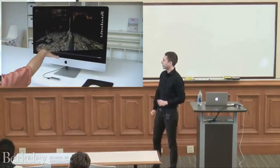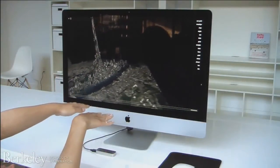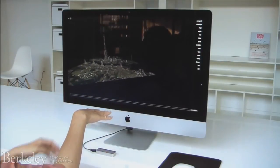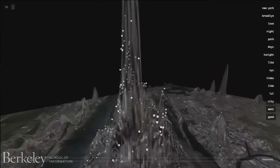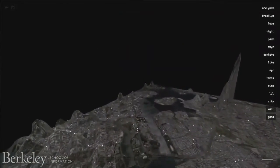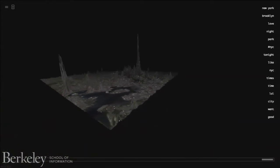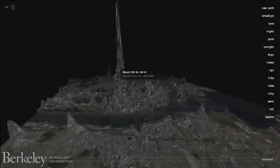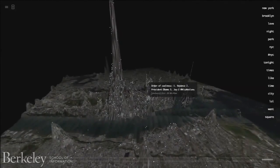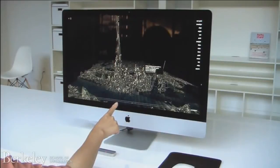I have a short video that I thought I would show of the overall experience. This was built to use the Leap Motion controller, which you can see here. We found it a great way of navigating a three-dimensional environment using natural gestures. You can pinpoint individual nodes and see more information.